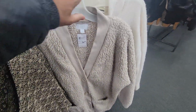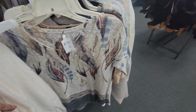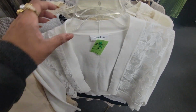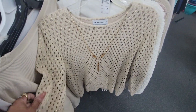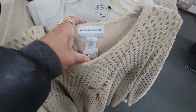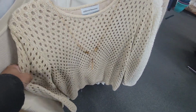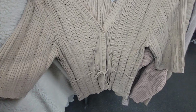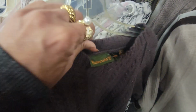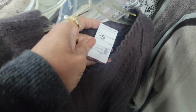So not a lot jumping out at this store. Just general everyday items that you can get at retail anyway. I'm looking for something dynamic vintage. This was a cute one by Alfred Dunner with a built-in chain. But yeah, so just making a quick walk through to see the pieces that I could definitely style.